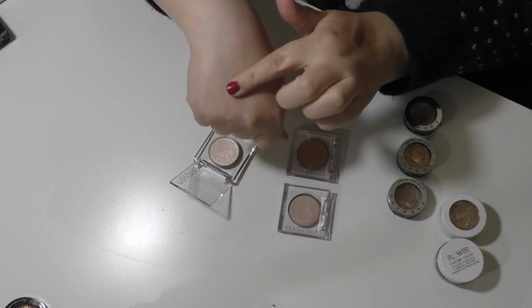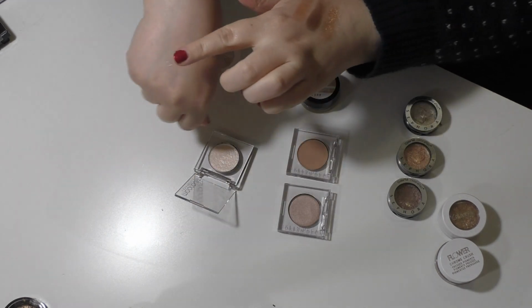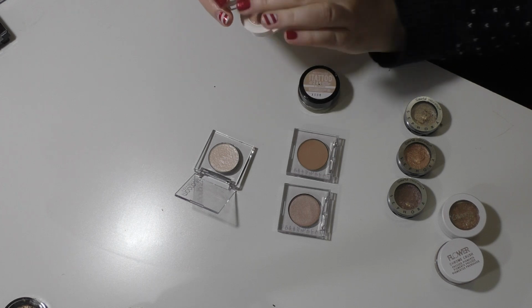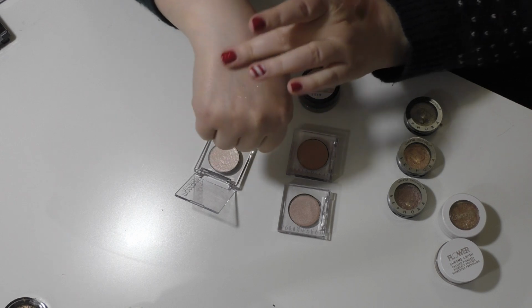So here's the Moon Dust. Honestly, I feel like I'm not that impressed with Moon Dust shadows. Yeah, it's pretty, but was it worth the money? Probably not. Then here's the one from Ulta.